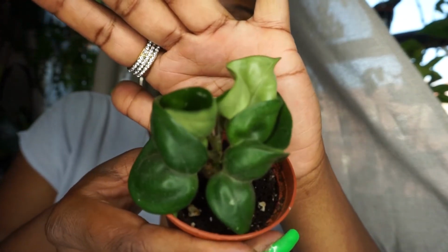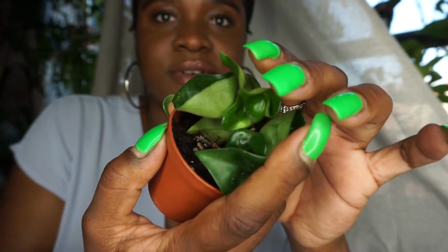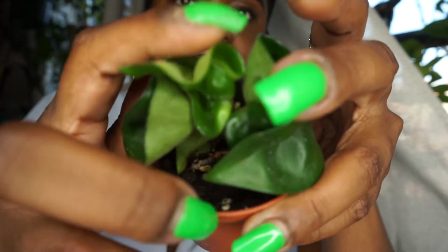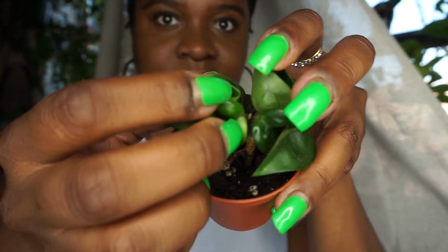Okay, so the Swiffer's Tail is exhibiting some new growth, so we are very happy about that. Let me see if I can, you see this little number in here.